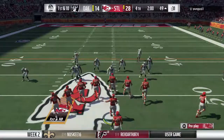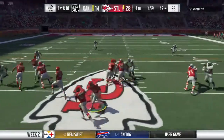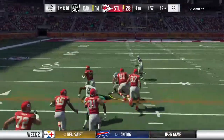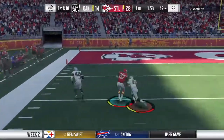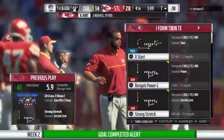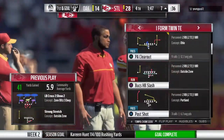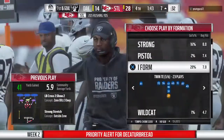The defensive line disperses a little bit here, maybe expecting a pass. Mahomes going to hand it off to Hunt. 20. And all the way down to the 7-yard line. It's a big play there for the Chiefs. 41 yards.